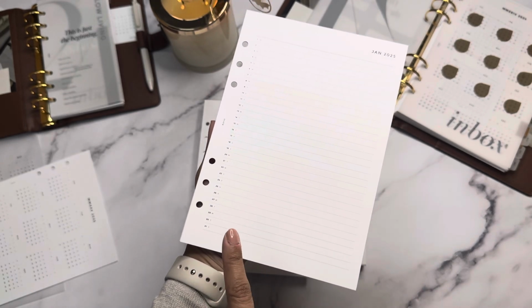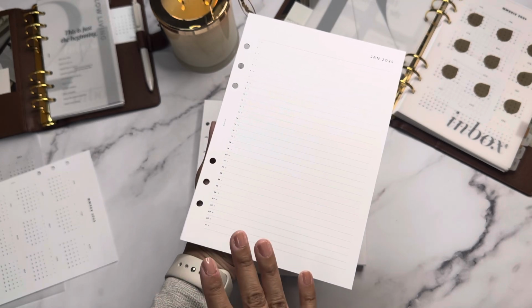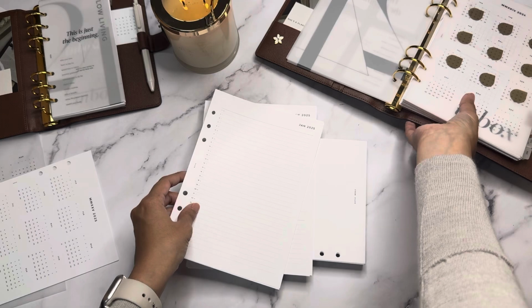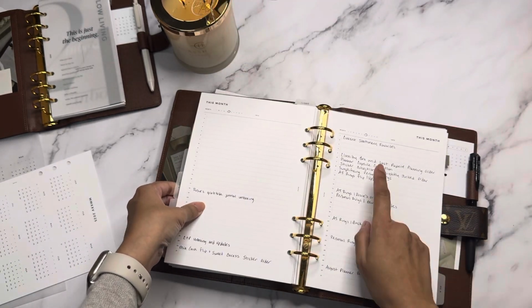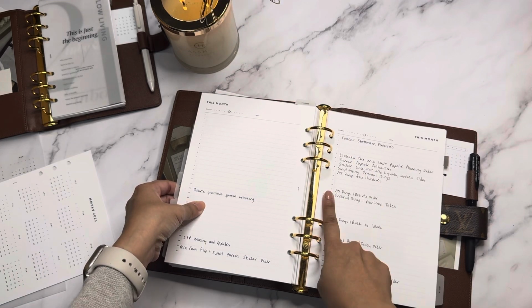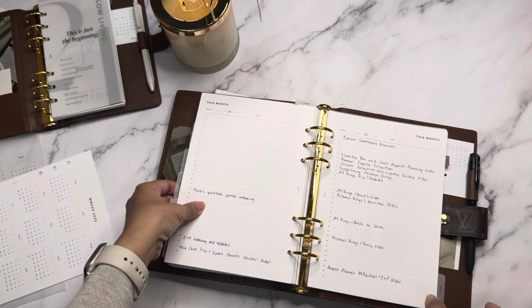Now, I've been using these, but the undated version. And as soon as I saw these that were dated, I said, let me go with that. So I love the font. I love everything about it. I do have, like I said, these, but the undated ones that I've been using for my YouTube videos. So I just circle the month, okay? And then I just write, because it's this horizontal, I just write the title of the video, and that's it.